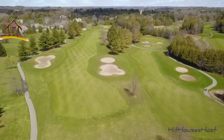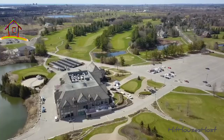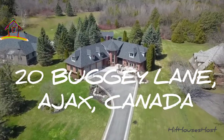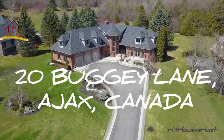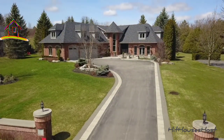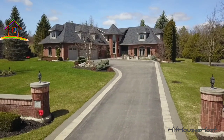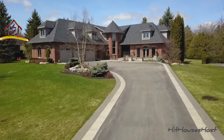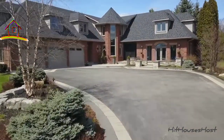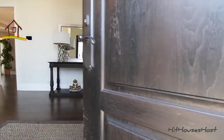Please join me as we take a look at this real estate house. Welcome to 20 Boogie Lane, Canada, a multi-million dollar home of absolute privacy and luxury living in this Dear Creek Golf clubhouse. This professional interlocking driveway with stone walls and pillars has at least 10 vehicle parking spaces, with over 7,500 square feet in this exceptional interior designed living home.